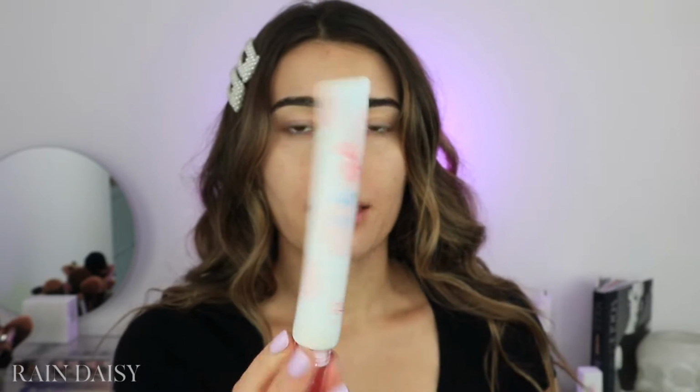Okay, let's start out with some primer. I'm going to use my No Problem Touch and Soul primer. I really like this one. I got it in one of my recent BoxyCharms, like I do a lot of my products, but this one feels so nice on the skin.